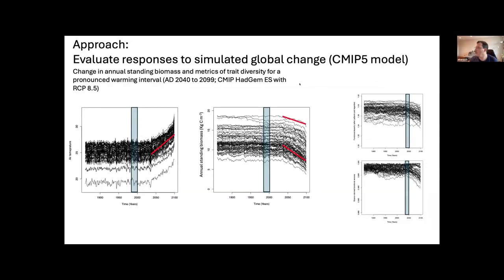From a very theoretical perspective, we are going to use a very aggressive model of climate change put together in the CMIP distribution. It's called HadGEM. It's a particularly strong warming. So we are forcing this warming and evaluating what happens in this ideal future. And we're looking at the rate of variation in temperature over the 2040 to 2099 time span. And then we are looking at the annual standing biomass and seeing how it declines. I also looked at the diversity to the right here, but I'm not going to talk about that. I guess time doesn't allow.